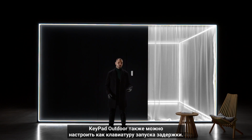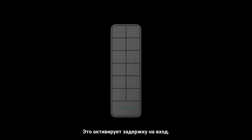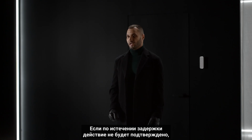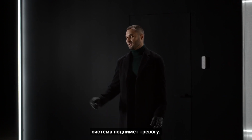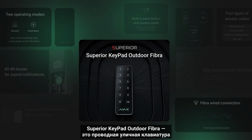Keypad Outdoor can also operate in bypass mode. When the user disarms the system via Keypad Outdoor, it starts an entry delay. Next, the user should confirm the security mode change with the other keypad. If the action is not confirmed after the delay expires, the system will raise an alarm. The keypad can also be part of the unavoidability feature I mentioned earlier.